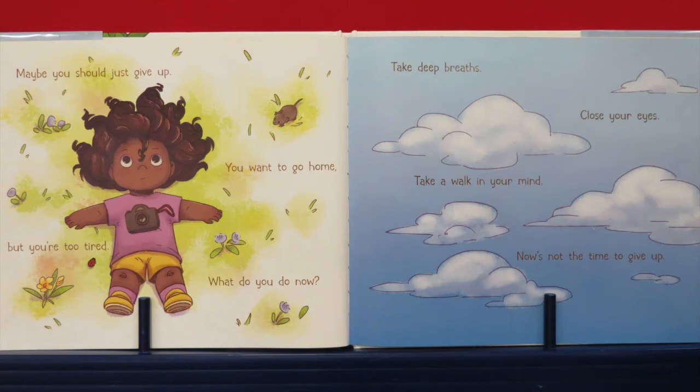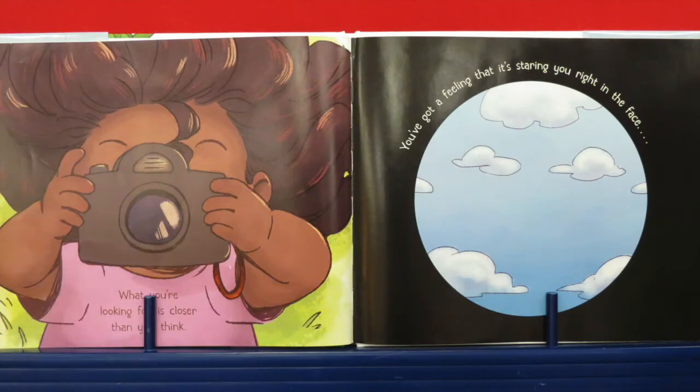Let's take a deep breath. Close our eyes. Are you closing your eyes? Take a walk in your mind. Now's not the time to give up. What you're looking for is closer than you think.